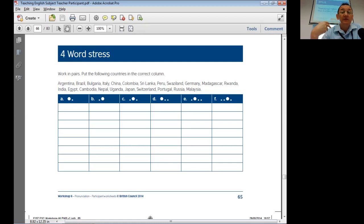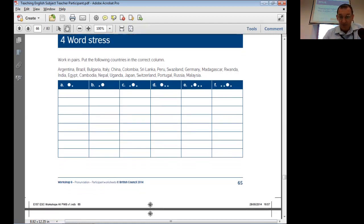You might want to do it with another one. Brazil. Brazil has 2 syllables. Brazil. And the stress is on the second syllable. So it's column B. Put the participants into pairs, get them to complete the exercise in their pairs, and then check the answers as a whole group.